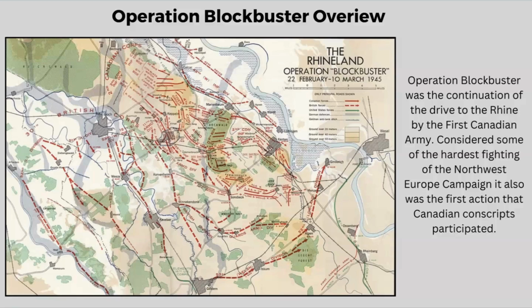It's also the very first battle where Canadian conscripts are used in the Second World War. There's one or two mentions of some coming earlier in Operation Veritable, but they actually were guys that had been conscripted and then volunteered. I did some research into the names that I had been given. But yes, this is the first one where the conscripts, the 16,000 that Mackenzie King had sent in December of 1944 to Europe, were first coming to the battlefield.